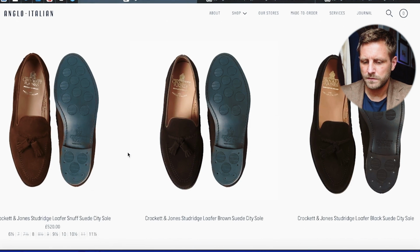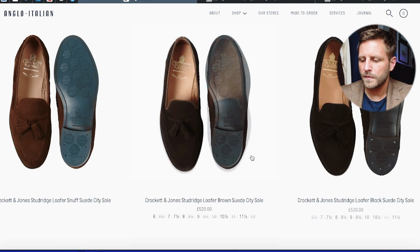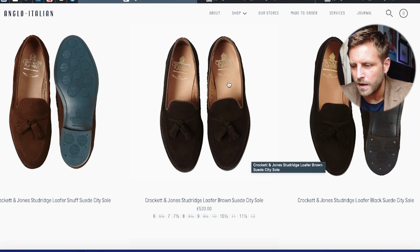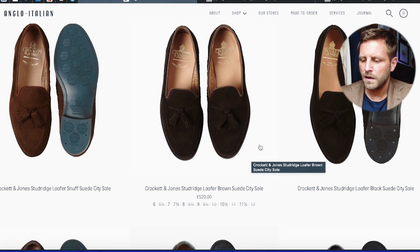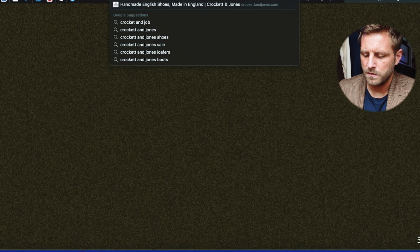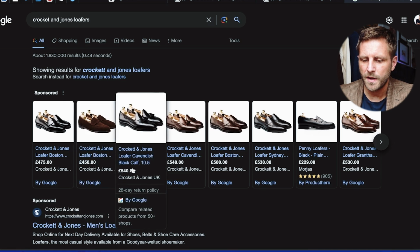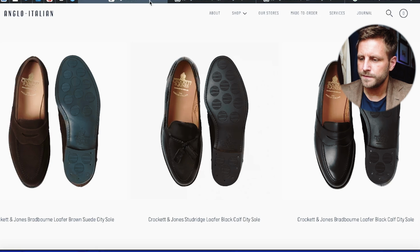It's kind of like wintry stuff now. Shoes. So they've got Crockett and Jones stuff, which is a really historic shoemaker here in London. I can't see this, but oh yeah, there is an Anglo-Italian mix-up here. So these are tassel loafers, nice, 520. 520, 540. Let's see how much they cost at Crockett and Jones. 540. So they're at 450. So on the high end. Definitely on the high end.